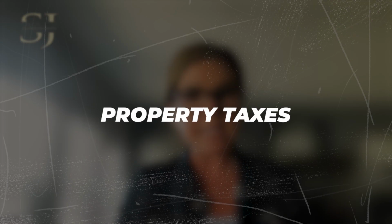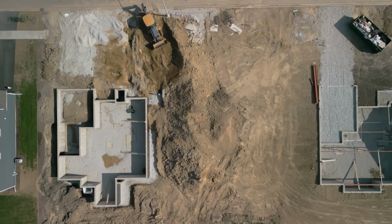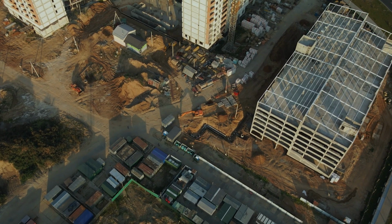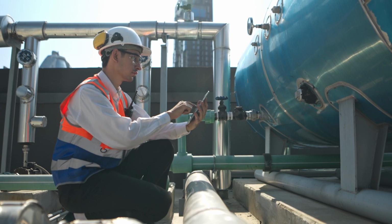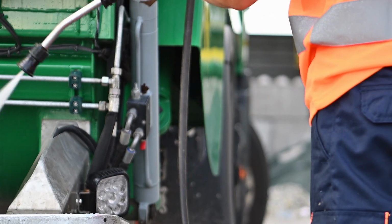Property taxes often can also seem to be a little bit higher in our smaller centers because we have to pay for that infrastructure. These centers are growing all the time, as I mentioned. The housing is being built, the businesses are being built, the roads are being built, the water system's being upgraded, the garbage system's being upgraded. So who has to pay for that? We do. We all do collaboratively. So our property taxes do go up.